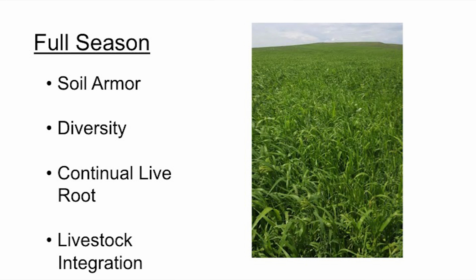With our full season cover crops, we're trying to accomplish most of the principles of soil health: soil armor, and diversity, having a really diverse mix, like Travis talked about before, getting 8, 9, 10, maybe even more different species into a mix, just to have that diversity. Then continual live root growth. You've got a full season of growth here, whether you leave that for grazing later in the summer and maybe get some regrowth off of it, or just let it go until a killing frost and graze it later on, or don't do anything with it at all. And lastly, like I said, most of our stuff is geared toward livestock integration, so the full season cover crop allows us to do that by grazing in the fall.